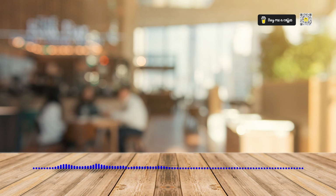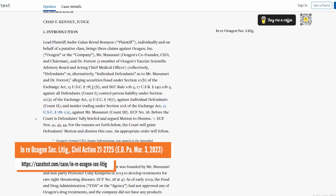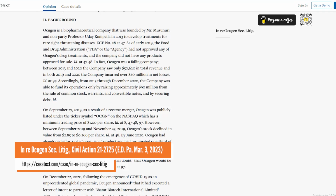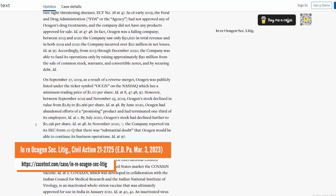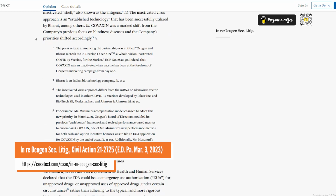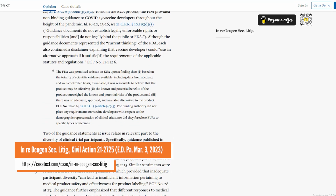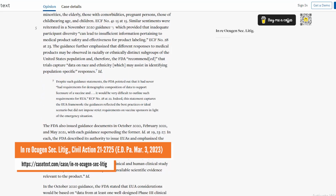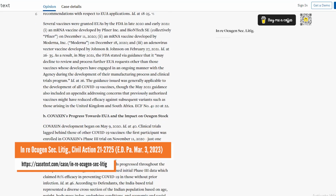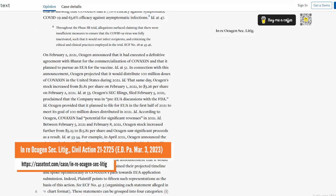There is a class action lawsuit, I believe. Ocugen Inc. is faced with a class action lawsuit filed on behalf of investors. The lawsuit alleges that Ocugen made false and misleading statements and failed to disclose critical information. Specifically, it was claimed that Ocugen submitted insufficient information to the FDA to support an emergency use authorization for some of its products, and that the company would not file an EUA with the FDA. And this lawsuit highlights potential issues with transparency and regulatory compliance.